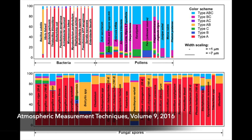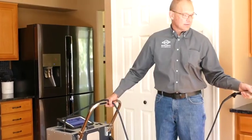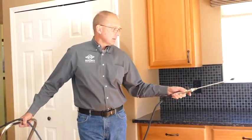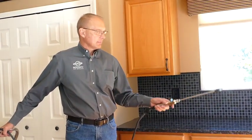Traditional sampling methods, you put a sampler out, you collect for a predetermined amount of time. It may or may not have anything to do with the indoor air exchange rate. This is movable in time and space. We can get an integrated sample in near real time and an idea of the biological load to the total particle load in any environment, outdoors or in.